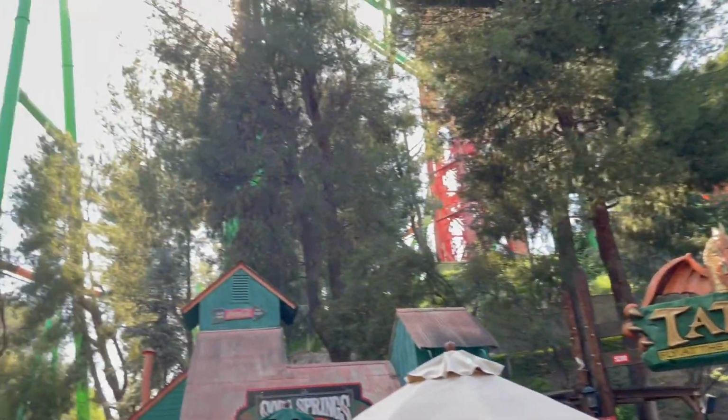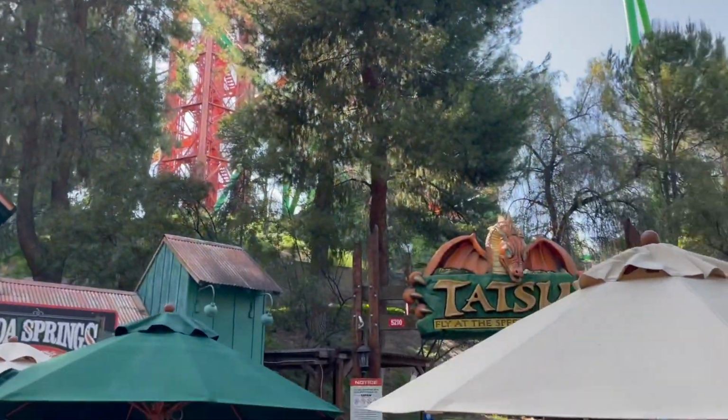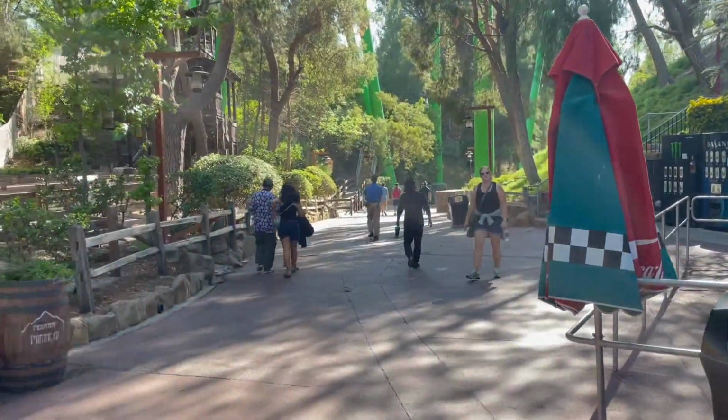Last time I did a vlog here, Tatsu was closed for a repaint. As you can see, it looks pretty nice. But unfortunately, the line is a little too long for my liking, so I'm gonna skip this one and head down this way and ride West Coast.